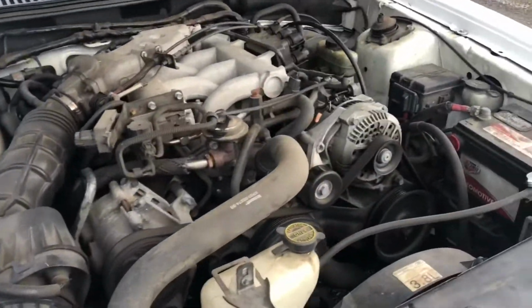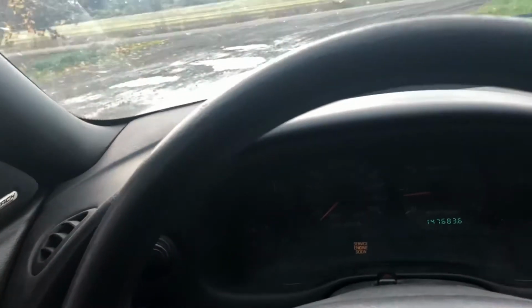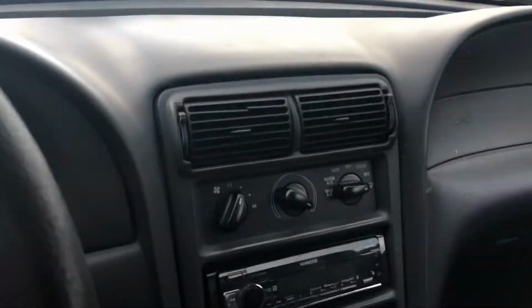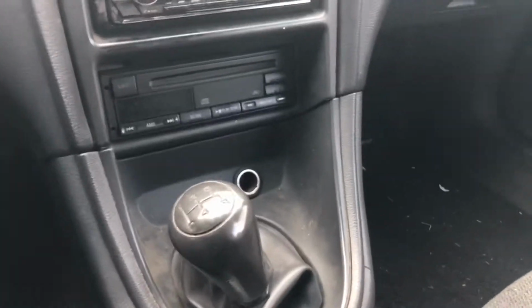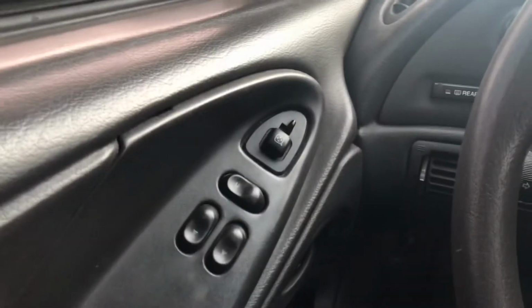Alright, here's the inside of the Mustang again. Like I say, 147,000. V6, 5-speed trans. She's running rough. I can smell fuel, kind of think maybe might have a bad fuel injector, fouled plug. She definitely has an exhaust leak. Kind of dirty inside here, but we'll clean her up.